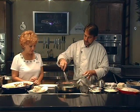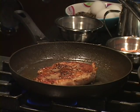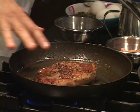I'll probably turn it one more time. Do be careful, I don't want to splash you. The benefit of the pan is once I take the steak out of the pan, all I have to do is drain off the fat, and I've got all this good caramelization and flavor going on in the pan. Don't get rid of that. I'm not. Okay. So we're just going to continue.